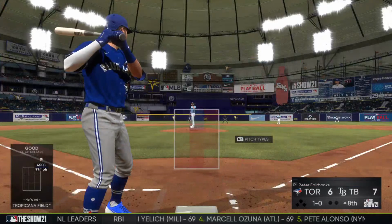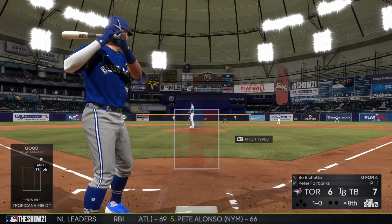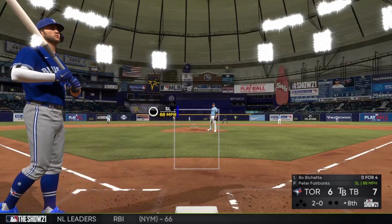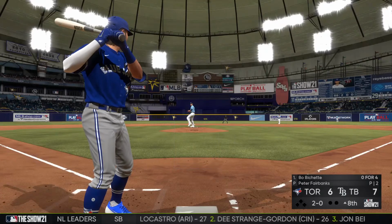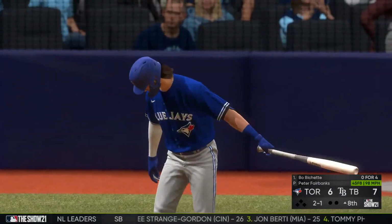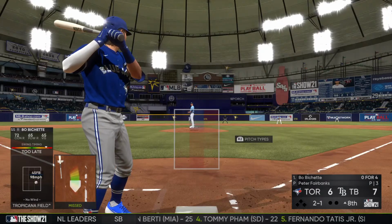Now action in the bullpen as their closer starts to get loose out there. The 1-0 is taken for ball 2. And it's 2 balls and a strike to the Jays leadoff batter. He knows full well he's sitting on a hat trick right here. All he's trying to do is avoid the golden sombrero.